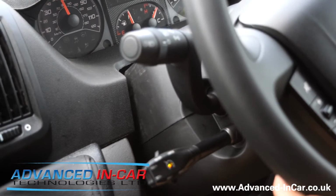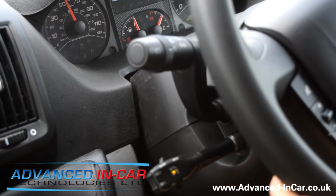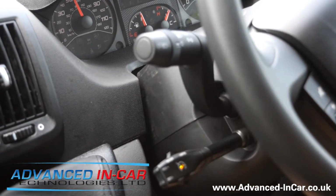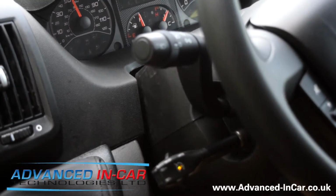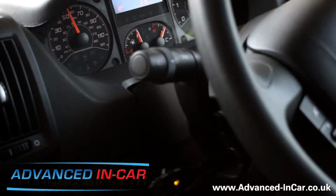I'm on the open road. Could be driving anywhere in the UK, and I've got my cruise control on, and I've got no worry about me or any of my drivers going above my predefined limit of 62 miles an hour. So this is a 2019 Citroen Boxer, Peugeot Boxer, very similar to the Fiat and the Citroen models, but this is the L4, and we fitted a synergy product with this cruise control and aftermarket limiter.